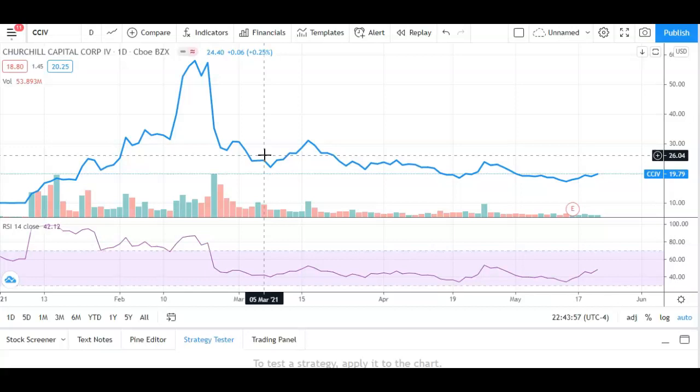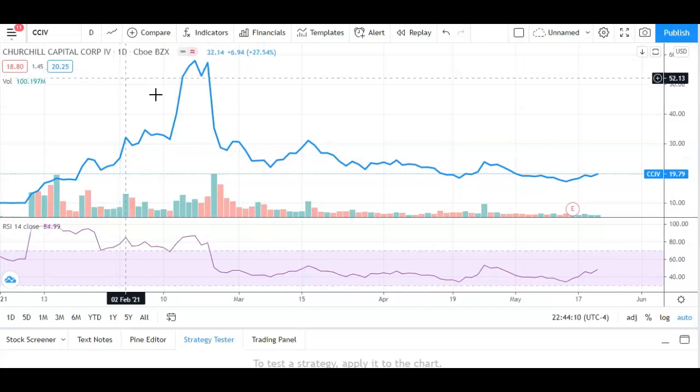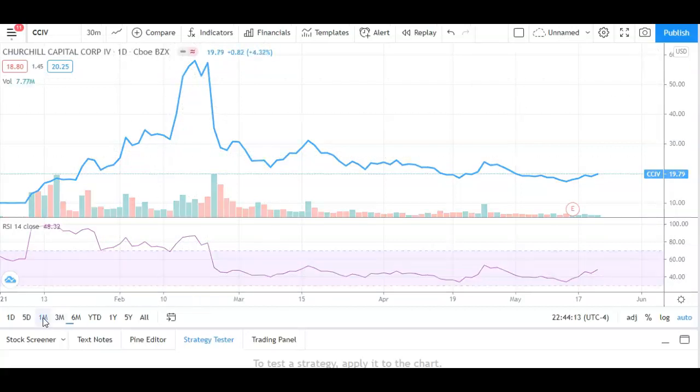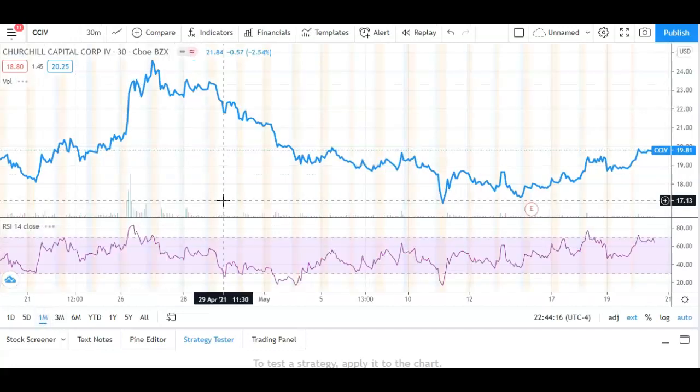Once production starts ramping up in the second half of the year, you bet people are going to start buying this stock. And also the ticker change, guys. The ticker is going to be changing probably within the next 3 months. So it's not going to be CCIV, it's going to be LCID. So I just think there's a lot of upside for this company. I'm just really impressed with its products.